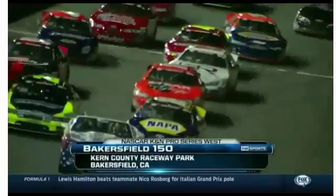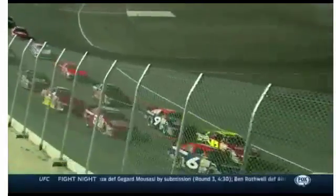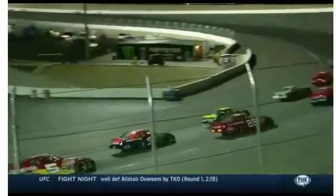Cars are on the grid, ready to go racing for tonight's Bakersfield 150. You know, a year ago, James Bickford had a breakout season. He won the track championship at All-American Speedway, and it's been quite a rookie season for him. For more on that, let's get back down trackside to Heather.